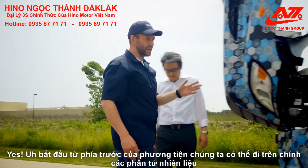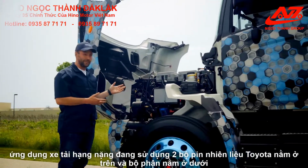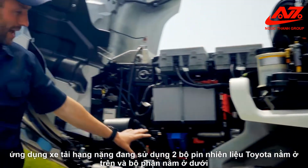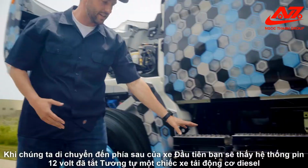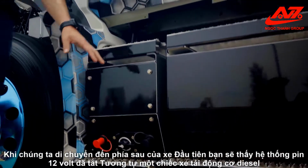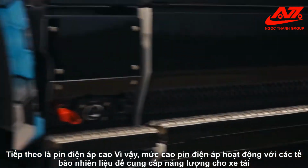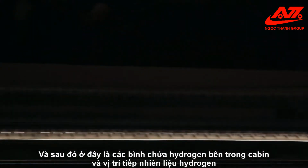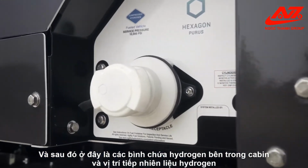Starting at the front of the vehicle, we can go over the fuel cells themselves. For heavy-duty truck applications, we're using 2 Toyota fuel cells, a top unit and a bottom unit. As we move along to the rear of the vehicle, you'll first see the 12-volt battery system with shut-off similar to a diesel truck. Next is the high-voltage battery, which works with the fuel cell to provide power for the truck. And then over here are the hydrogen tanks inside the cabinet and the hydrogen fuel location.